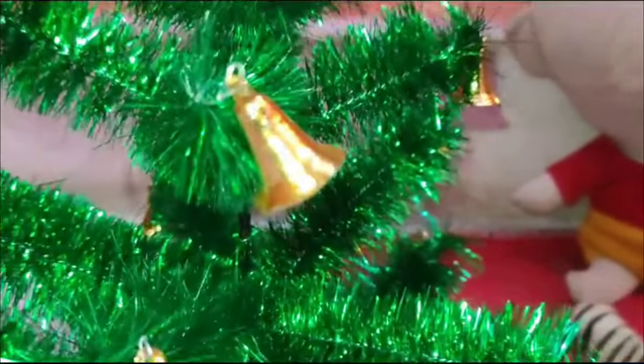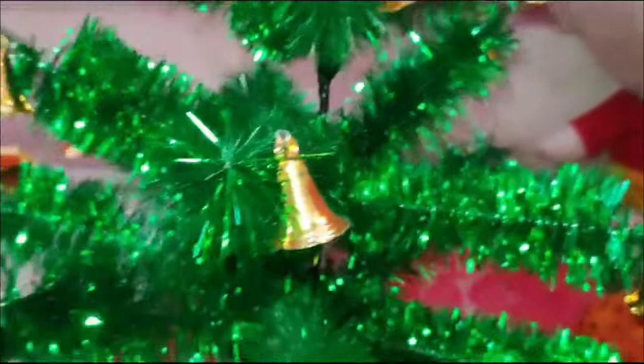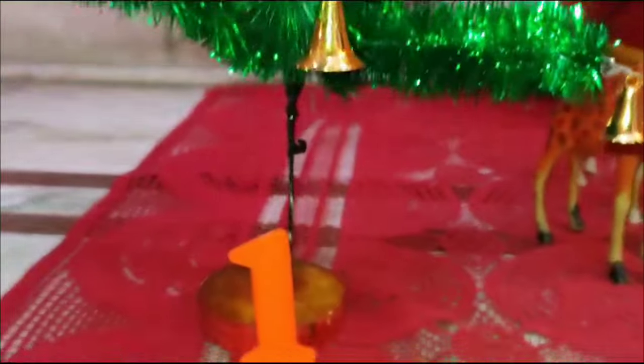Jingle bells, jingle all the way. Oh, what fun that is to ride an open wonder sleigh.